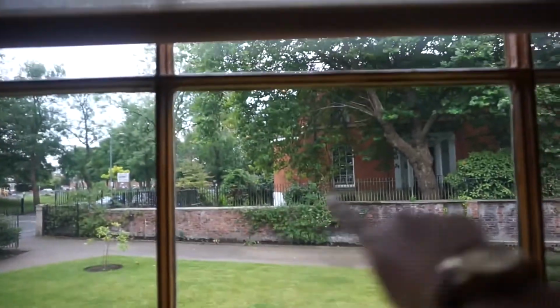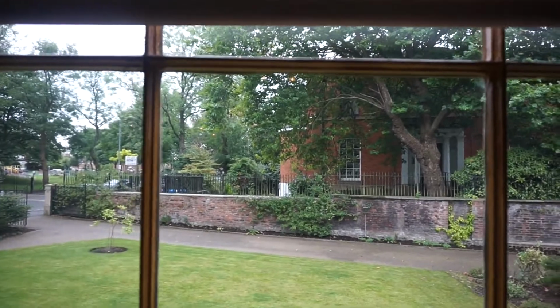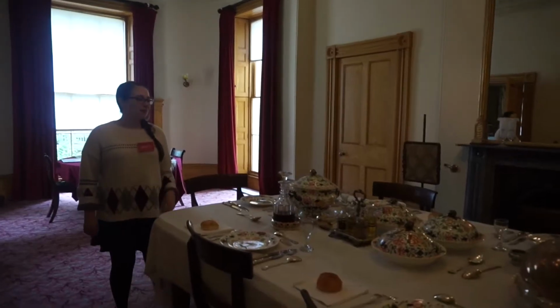Out here, if you can see, they owned all the land. It stretched out all the way over there, and the park there belonged to them as well.